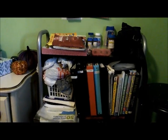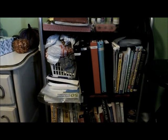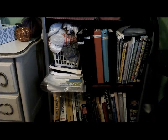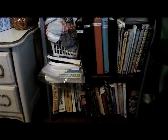Okay, so I'm going to organize my bookshelf as best as possible. Honestly, the books are pretty good. It's that second shelf that needs some work. So, I'm going to set the camera up and see what I can actually do to it.